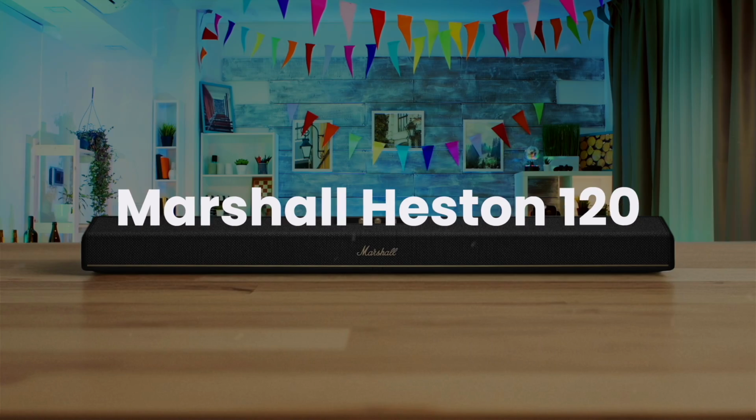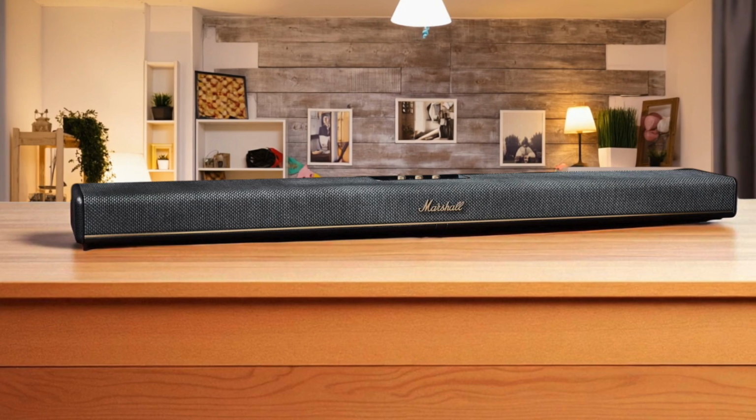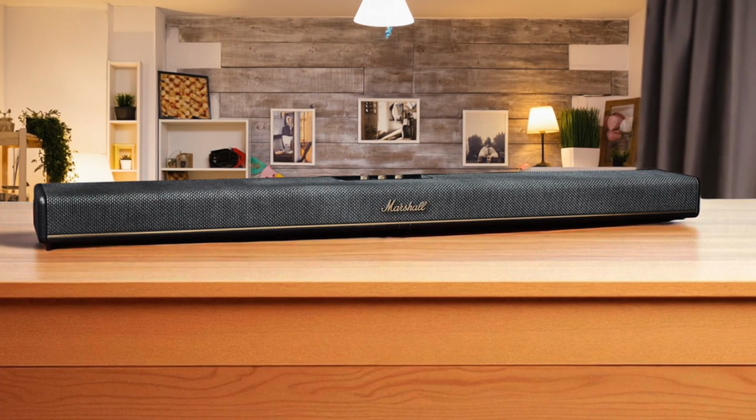Marshall Heston 120. This soundbar is a real statement piece, both in looks and sound. The bass is absolutely massive for a single box solution, and the Dolby Atmos effects are impressive, creating a wide, three-dimensional soundstage that really fills the room. Vocals are clear and natural, and it's just as good for music as it is for movies.